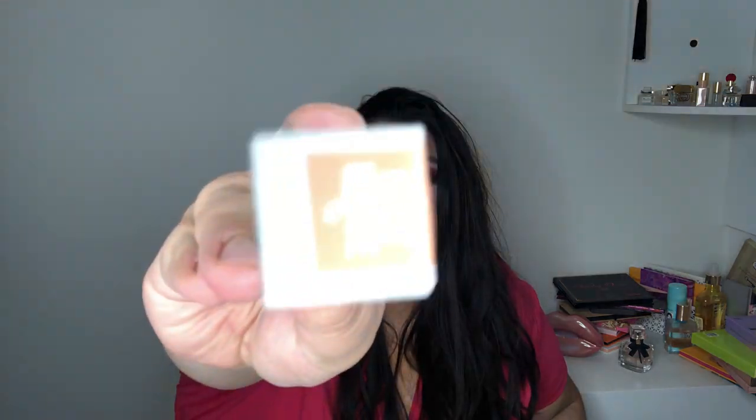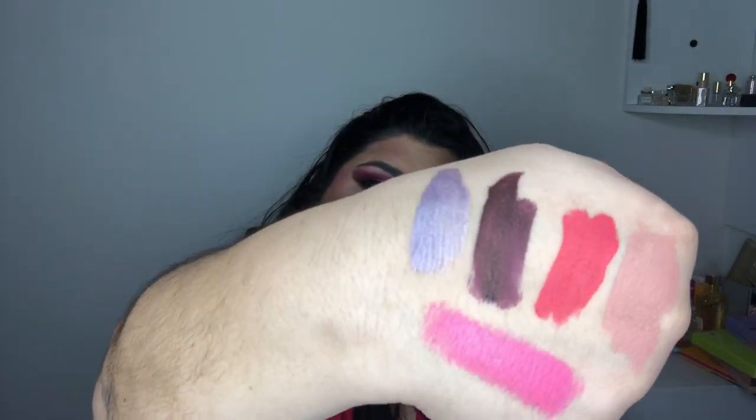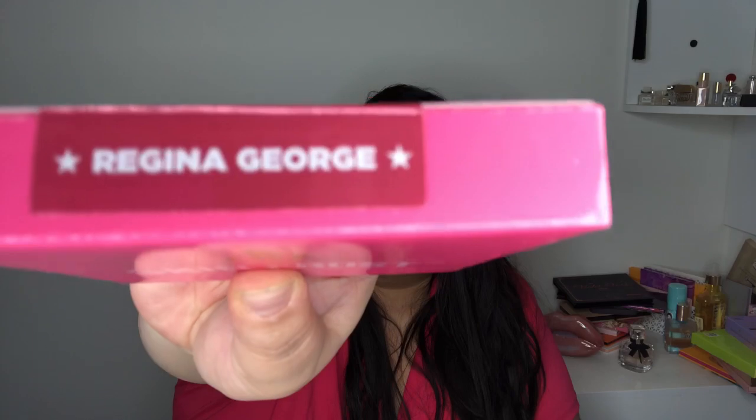I also got Can't Relate again, so this is gonna go in the giveaway. The other one I got is Clout. Oh, what is happening today? Clout. So that's what I want. This one. I love purples. So that is Clout. It's like a lilac frosty color. And then I got the Skin Frost in Regina George, which I don't have, but it's a pink highlighter, which I probably won't use just as much as I won't use the blue one, but I like the blue one.